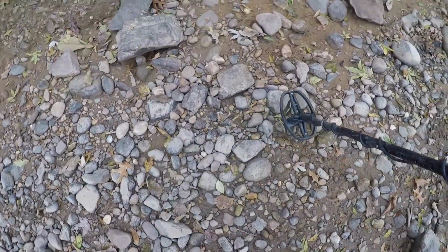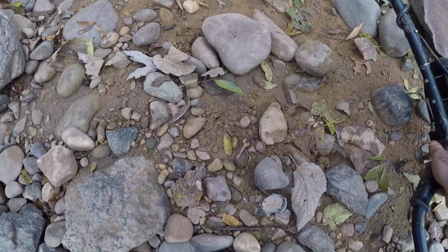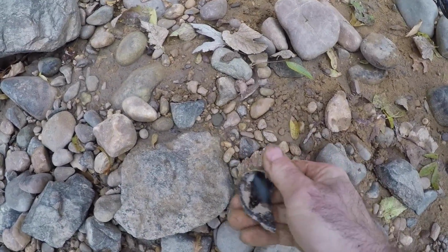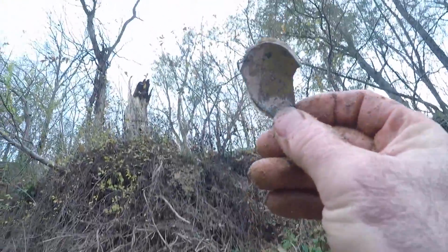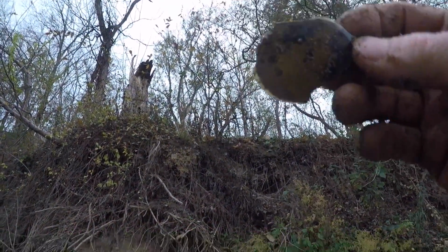You can see a lot of fence wire in here, and it's lots of signals, but there's tons of square nails mixed in. And big spikes too. Is that glass? Can't tell how old that is. I think it's probably going to be pretty old. Oh yeah, it's that green, like whiskey bottle glass right there. That could be Civil War.